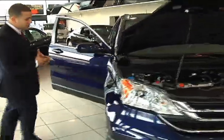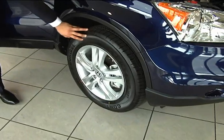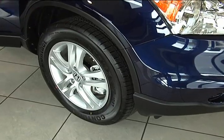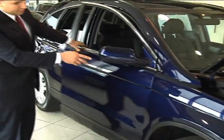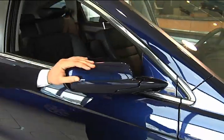On the side of the vehicle, you're going to take a look at beautiful 17-inch alloy wheels. All right, now the alloys are very resistant, very durable, very lightweight. So you're actually going to get a lot of performance and a lot of styling out of the vehicle. Over on this side, if you could tell, it's got the breakaway mirrors like most of our Hondas. So it's going to be very easy to break away the mirrors if you're parking anywhere.